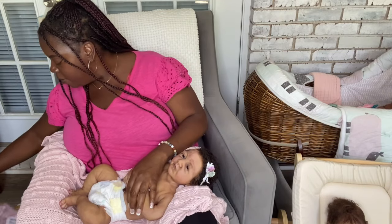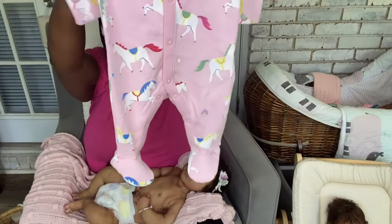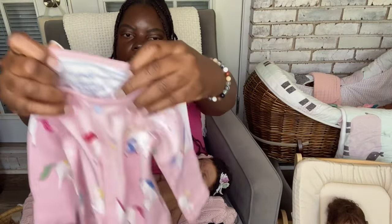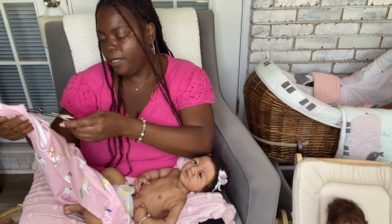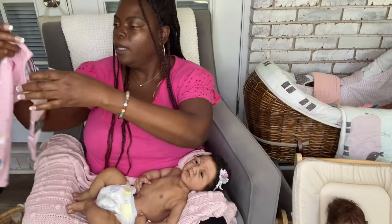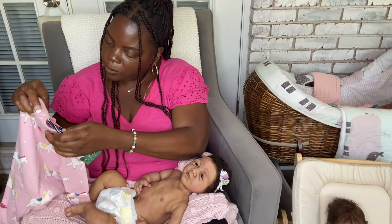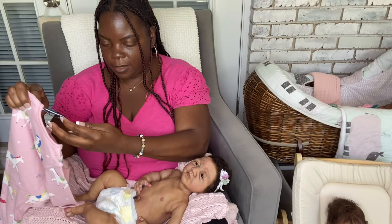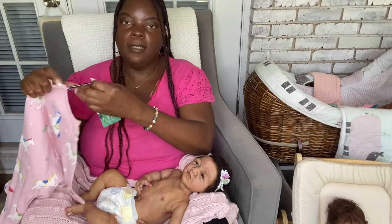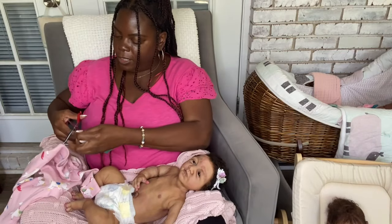So I was going to put a whole outfit on Layla, but I think I'm going to try on this sleeper. It is a Jewel sleeper, and she's never worn it. That's the tag, Jewels, and it says Little Explorers. What size is this? It says newborn, but to me, it looks like a 0 to 3 months. So hopefully she can fit this.